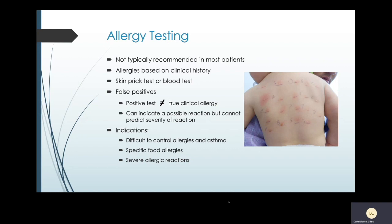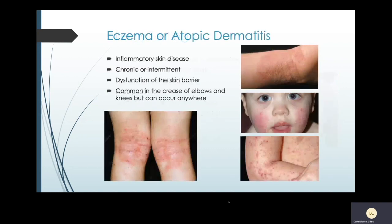So just some indications to think about where we do tend to recommend allergy testing. If your child is having difficult to control allergies and asthma, or if there are specific food allergies we're looking for, or if they've had some severe allergic reactions, then those are reasons to look into potential allergy testing, whether it's at your doctor's office or in the office of an allergy specialist.